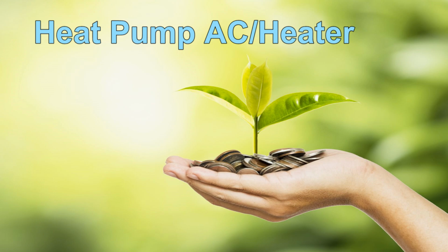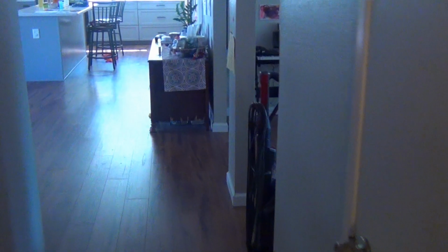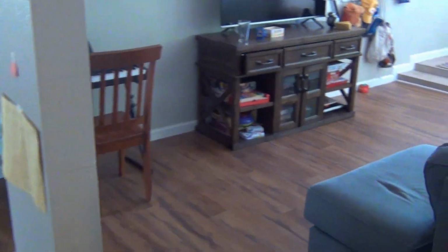For the winter, when we do need supplemental heat, we've now replaced our old gas furnace with this amazing new heat pump. This is the air handler, which took the place of the old furnace, which would roar so loudly every time it turned on. But this guy is practically silent, especially when the door is closed. And like I mentioned, heat pumps simply pump heat from one place to another rather than generating it, so they use far less energy than furnaces.